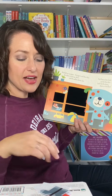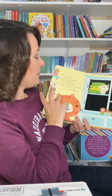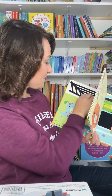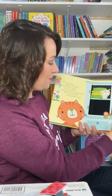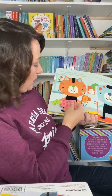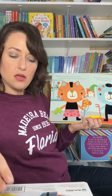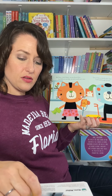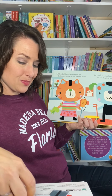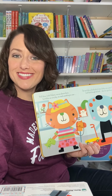There's hooks for hats and cubbies for shirts. And then at the very end, I'm gonna need these. At the very end, you have the opportunity to dress your friends. So here, this one's gonna be a little girl in a skirt because she's gonna have this outfit, which I would never put stripes and dots together, but she does, and it's lovely.